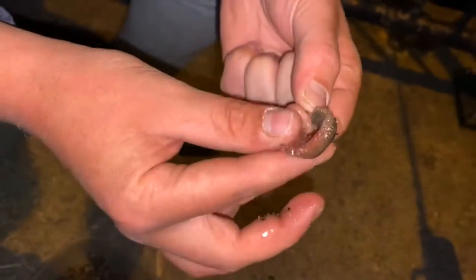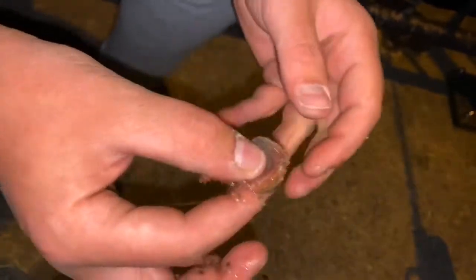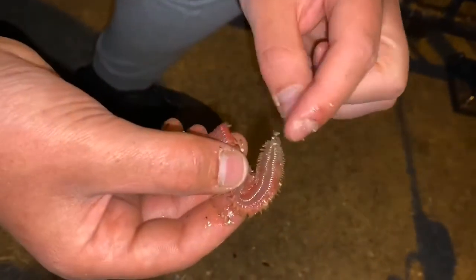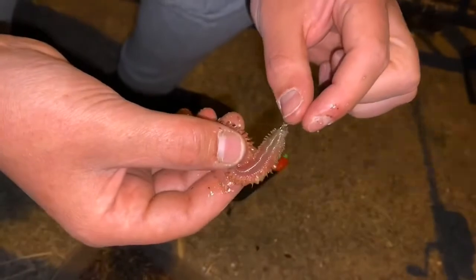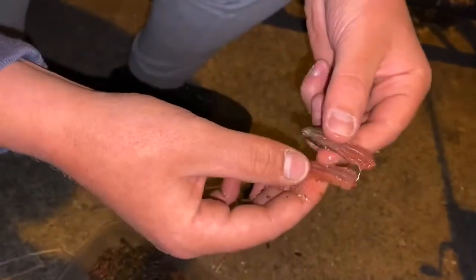As you can see, it's squirting a bit then. But it's good, it just gets the bait out in the water. Better bait presentation. As you can see now, the worm's head is right at the end of the hook, on the eye of the hook. I'm going to push it through. As you can see, it goes up the line a bit.